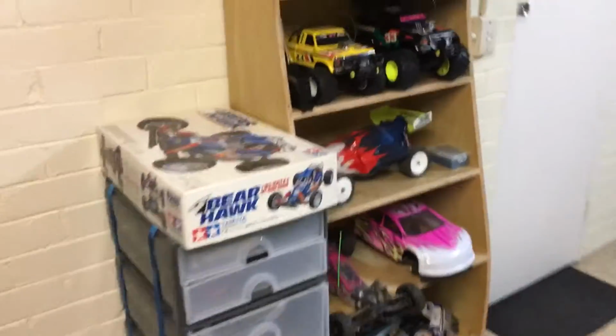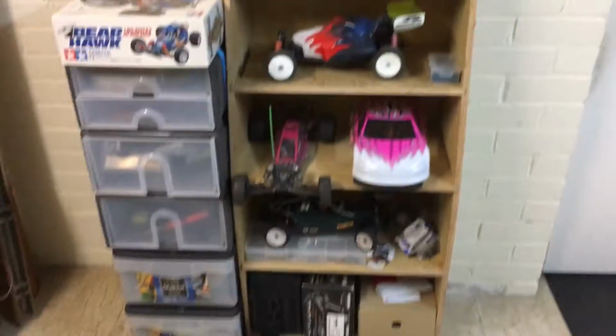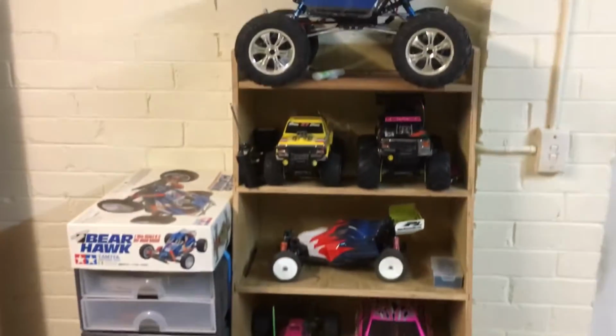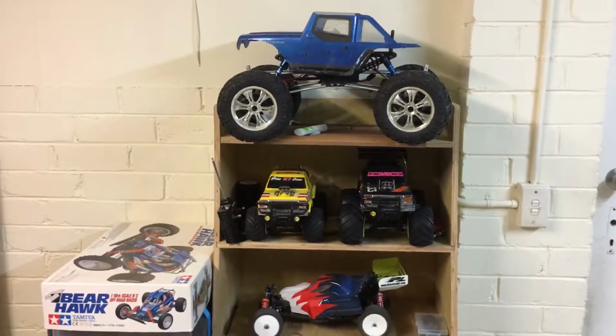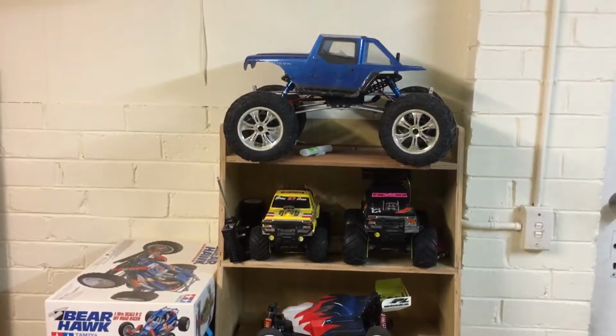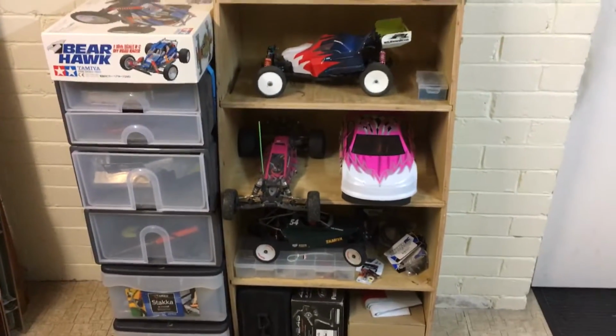So that's it. That's my incomplete toy collection. Stay tuned, I'm going to go through one by one and finish all these projects rather than starting another one. Just haven't decided which one yet.